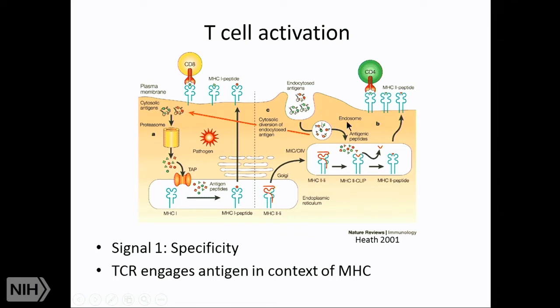The second type of T cell, the CD4, requires a different kind of MHC, or class 2. And these are coming through, they're endocytosed, they're split into pieces, CLIP is removed, and then they get into this groove of the MHC, and again, they're presented. What's important to know is that it requires the combination of the shape of this MHC and the peptide in between that can be recognized by a T cell. So it's that specificity, that this one T cell, maybe out of 100,000 in your body, can see this particular combination.